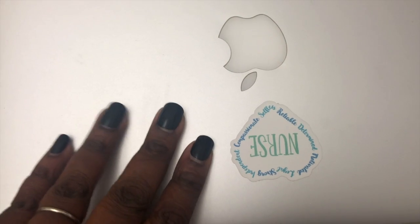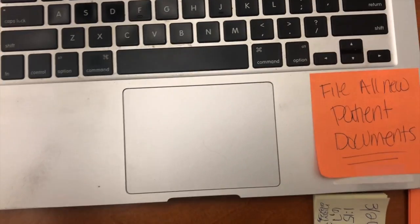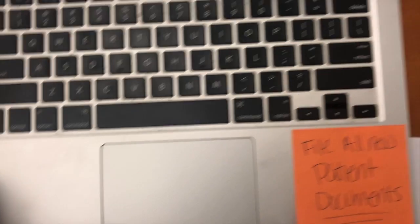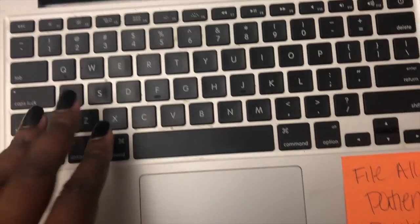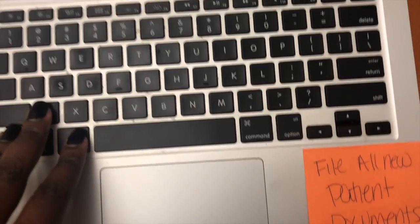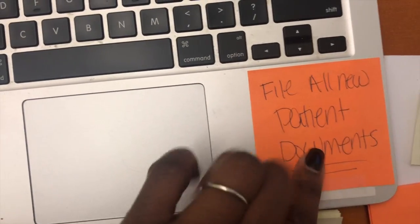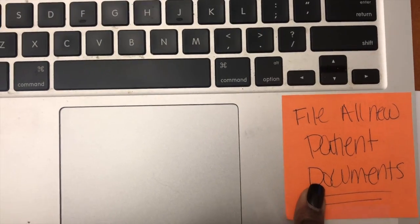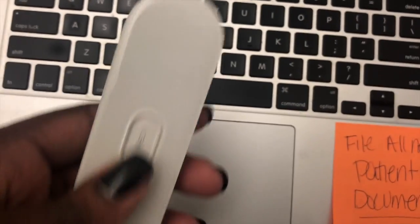So after doing all of that, I come back to my computer, go into my iPad because I need to get all the patient's information for the day. I have a lot to do today. I have meetings today. Definitely file all the new patient documents. I have a little sticky note there to myself. I have to respond to emails and everything like that.